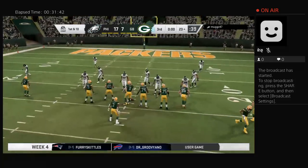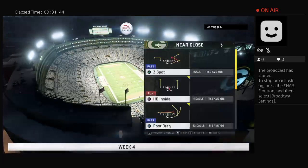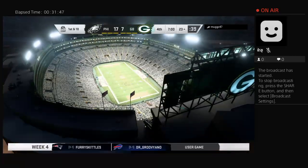That's a big game. 1 quarter remains here in this Thursday night matchup. We'll return with more after this.